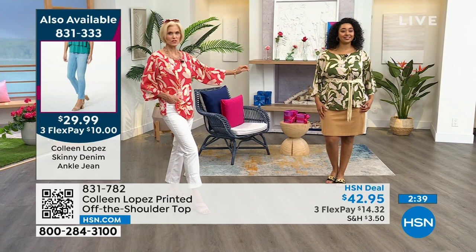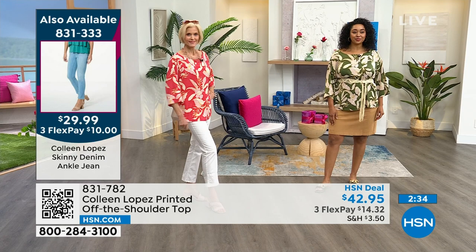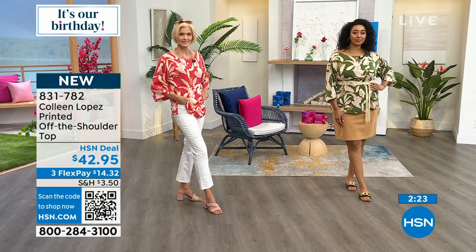It does look resorty, absolutely. And you see the length, you see the flow. And again, that's the idea. This is easy dressing. This is like rich girl dressing. You know what I mean, right? The white jeans, the chic little top, and you're ready. I even paired it with some sandals, as you can see, very easy dressing.